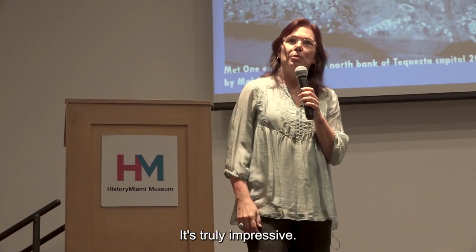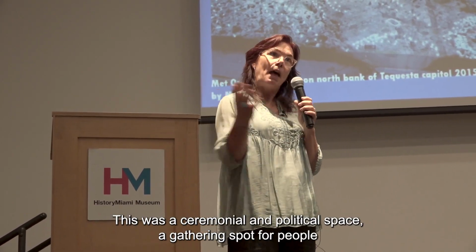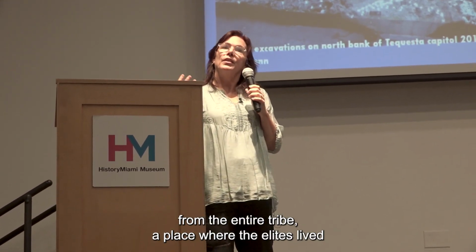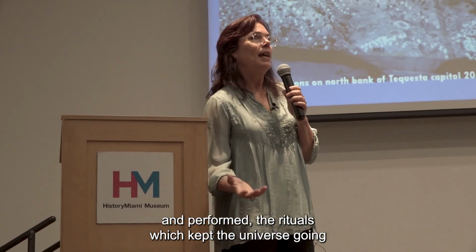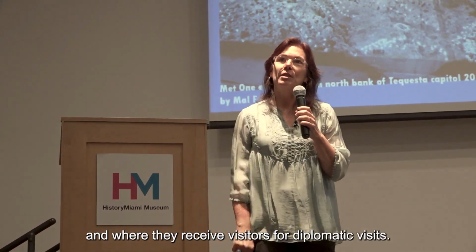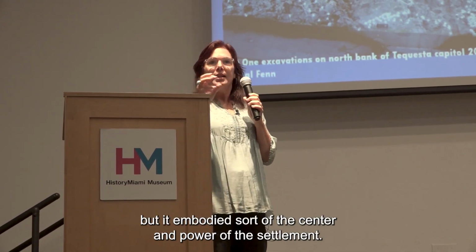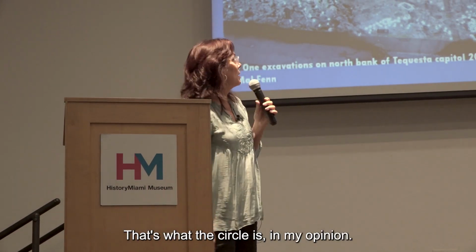It's truly impressive. This was a ceremonial and political space, a gathering spot for people from the entire tribe, a place where the elites lived and performed the rituals which kept the universe going, and where they received visitors for diplomatic visits. So it was a multifunctional space, but it embodied sort of the center and power of the settlement. That's what the circle is, in my opinion.